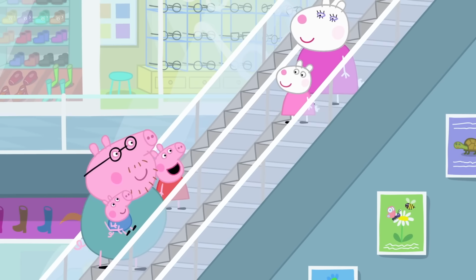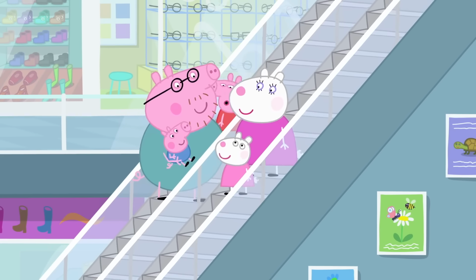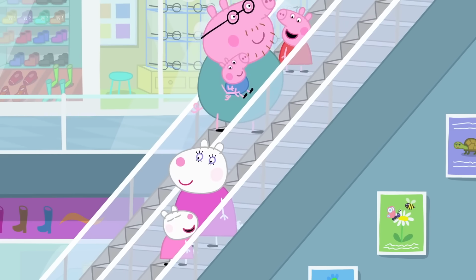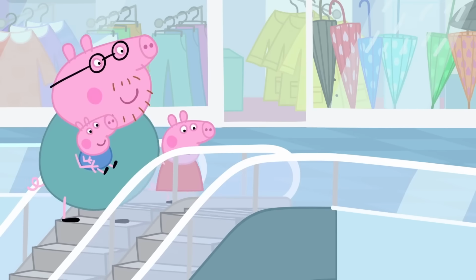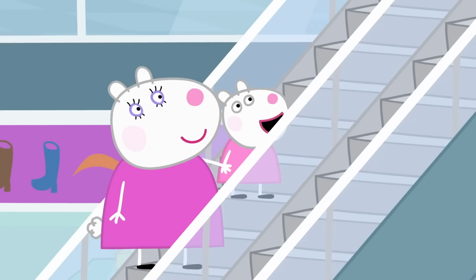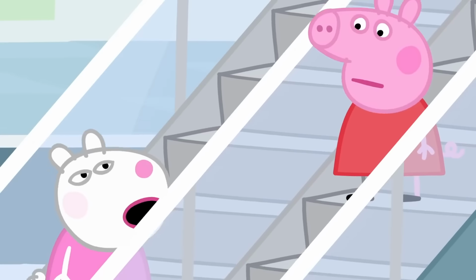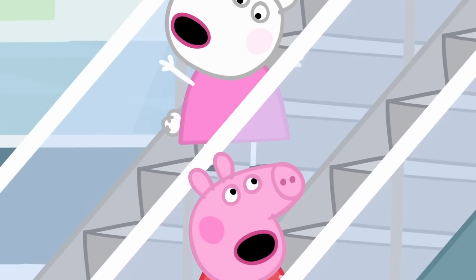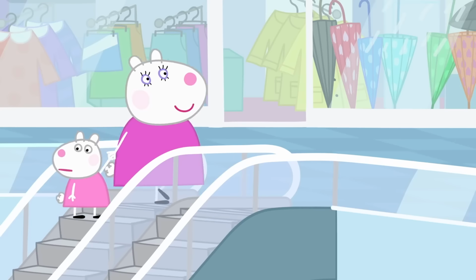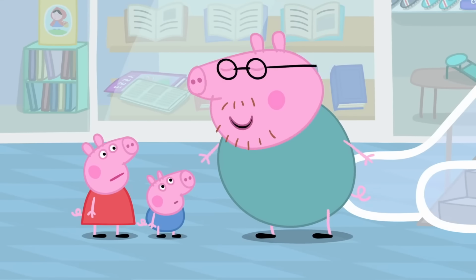It's Susie. Hello. Hello, Peppa. Where are you going? We're going to the top. Where are you going? We're going to the bottom. Peppa has reached the top. Quick, Daddy. I need to go down to find Susie. I'm coming to find you, Peppa. I'm coming to find you, Susie. Ah, you're going the wrong way. Peppa and George are back at the bottom, but Susie is at the top.